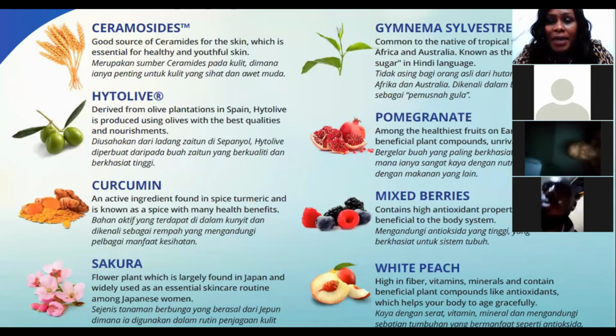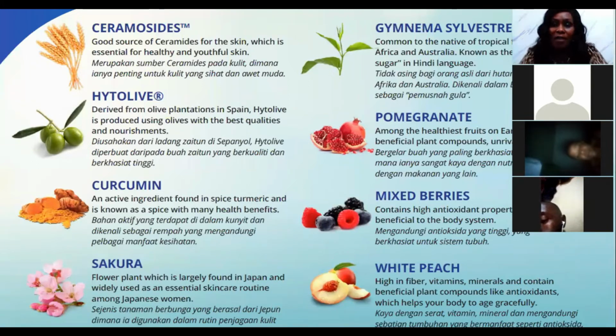Then we have pomegranate. In our own setup here, in our own country, we call it kukumanga. And guys, this is a fruit that is classified as one of the healthiest fruits we have on earth. It's powerful. We have it in our own countries. We may not be knowing the value, but it is very valuable and it has so many benefits.